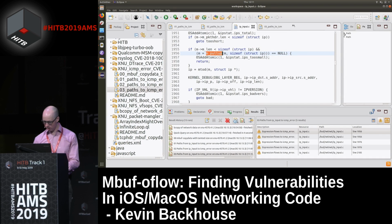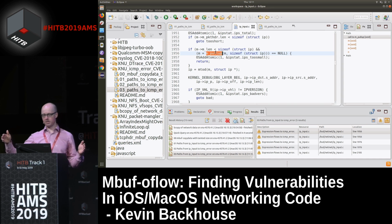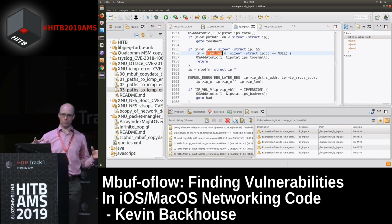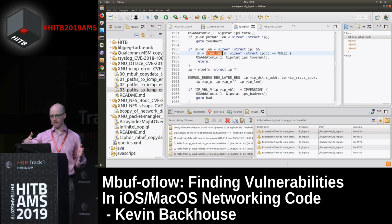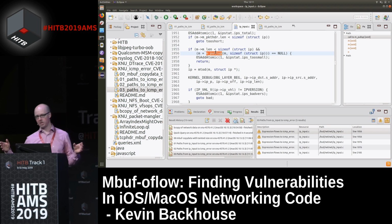And so if we look at this one here, it starts at mpull-up. Mpull-up is a function that you see a lot in the kernel. What's happening is that mbuf is a linked list, and a lot of the time they're writing this really low-level parsing code to read the bytes that are in the buffer. And so in order to be able to do that, they want the bytes to be a continuous array of memory, which might not necessarily be the case because you've got this linked list of little chunks of data.